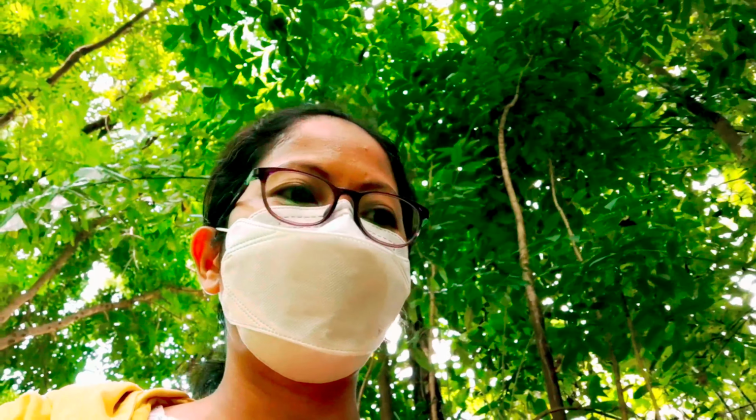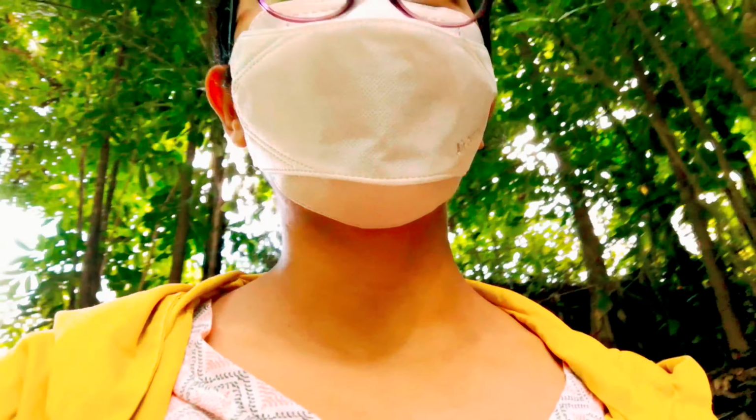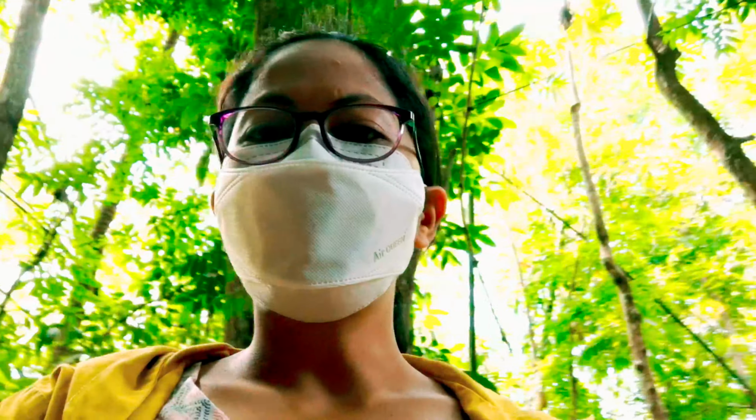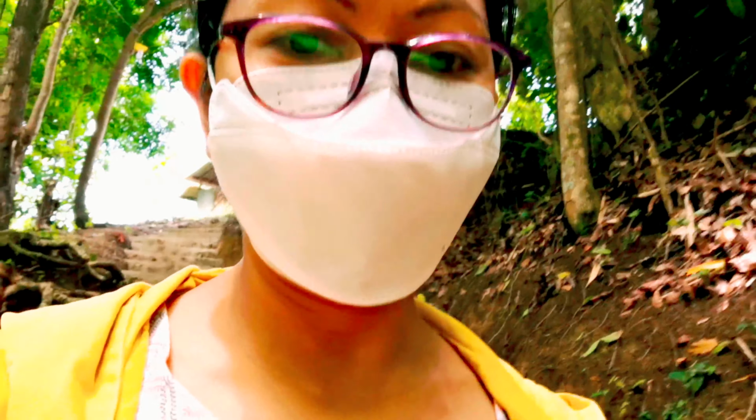This is actually my favorite part going to the cafe, because Lagkaw Cafe has mahogany trees, guys. So it's shady and at the same time cool. It's like a mini man-made forest.